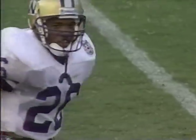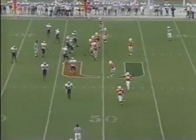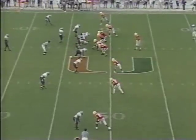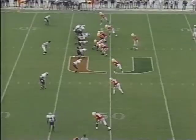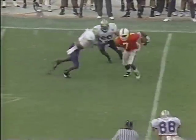Jamie German has trotted back and is going to line up at wide receiver. Is he tough? He is out to the right. Costa in the shotgun. The young man has taken a count, saved by the bell. He's come back, and look at here.